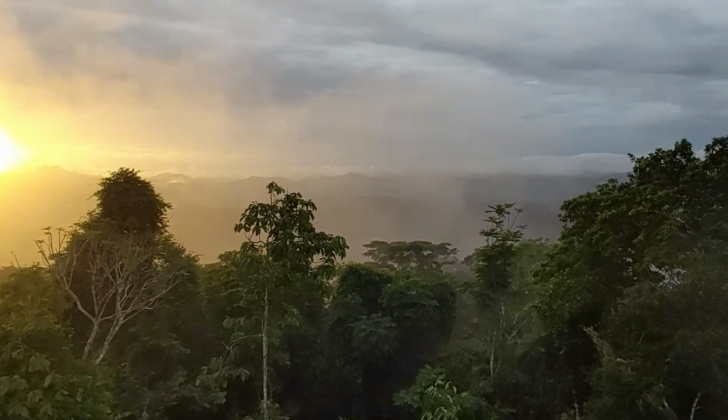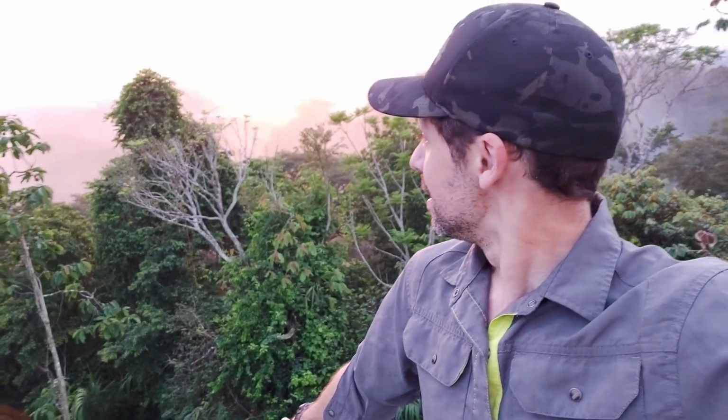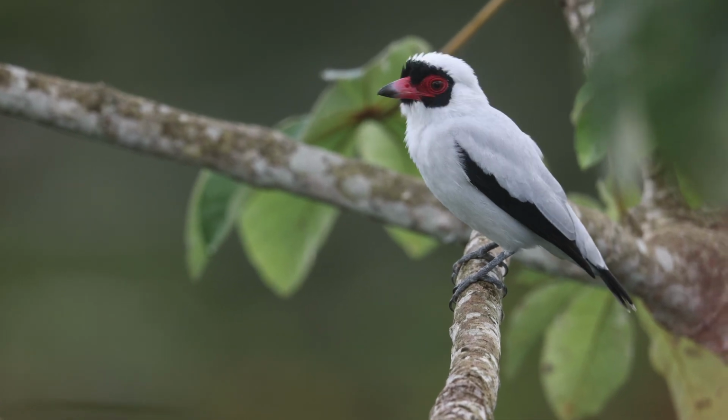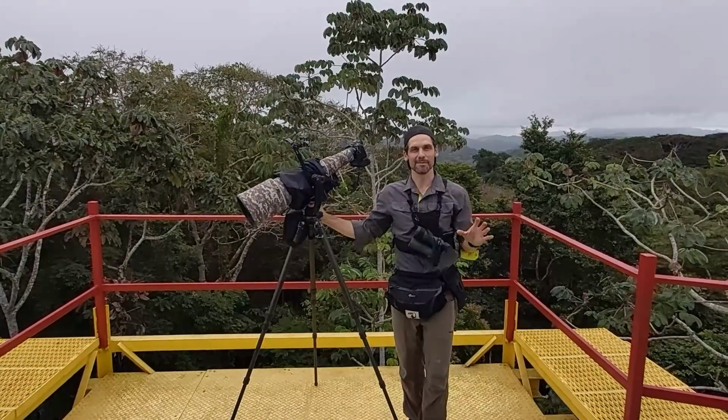It's always a special treat to get to be up in the canopy, to get up to the level where the birds are at. And yeah, we'll see. Hopefully a few birds will come in close to some of these trees and I'll be able to nail some good shots.